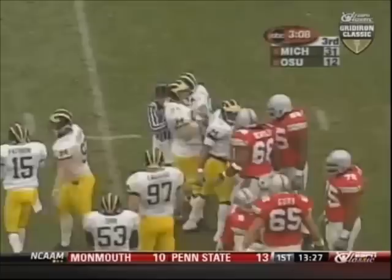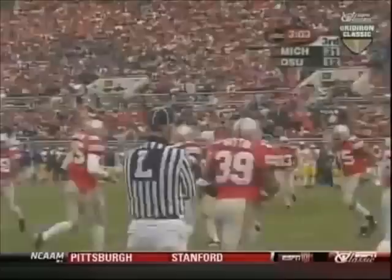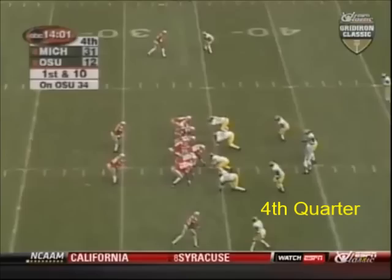Showed a three-man line, which is something different. Blitz two of the safeties. Guys on the punt coverage team. Unless you're the snapper. And he was. And he wishes he hadn't been.